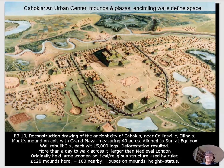That plaza itself measures 40 acres, so it's pretty impressive in scale. In fact, everything here is pretty impressive in scale. It was aligned to the sun at the equinox, so the sun essentially rises behind this as if it is being born out of Monk's Mound, right back there. The wall that goes around it, defining the space, was rebuilt at least 3 times, each time using 15,000 logs.